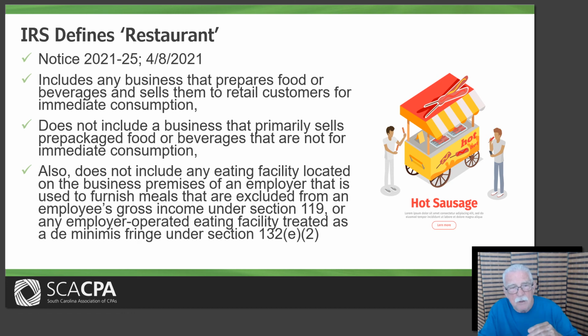It's a business that prepares food or beverages and sells them to retail customers for immediate consumption. It does not include a business that primarily sells prepackaged food or beverages that are not for immediate consumption. So the brewery that has a tasting room has a restaurant. Now, that part of the brewery that bottles beer or puts beer in kegs to ship out, the people that buy the cases of beer, those don't qualify for 100% deduction. But if I go into the tasting room, whatever I would pay for in their customer experience tavern is going to be 100% deductible.